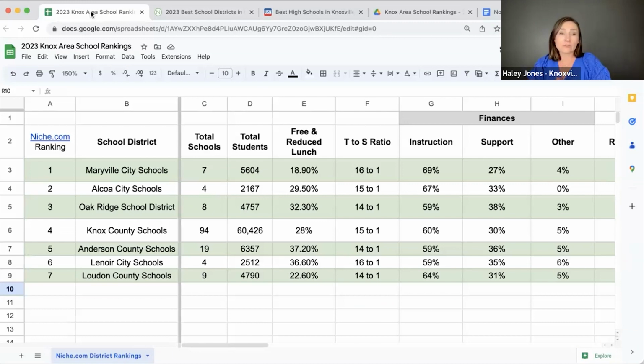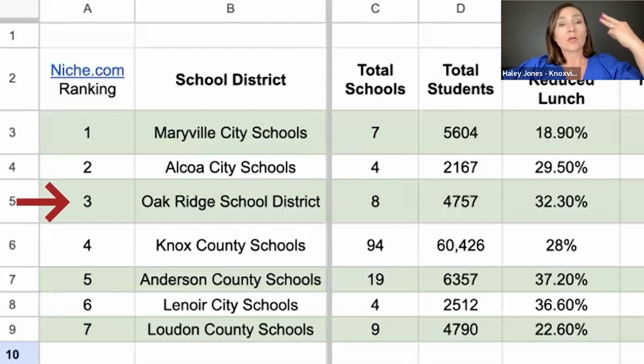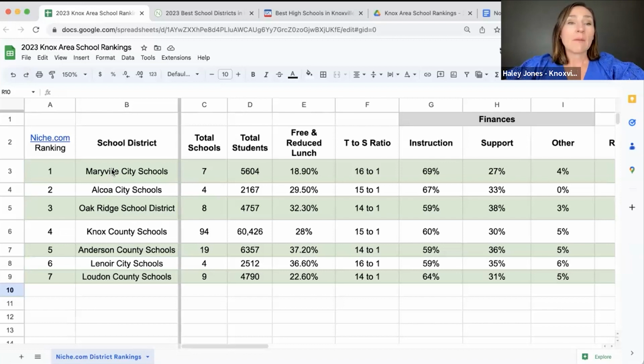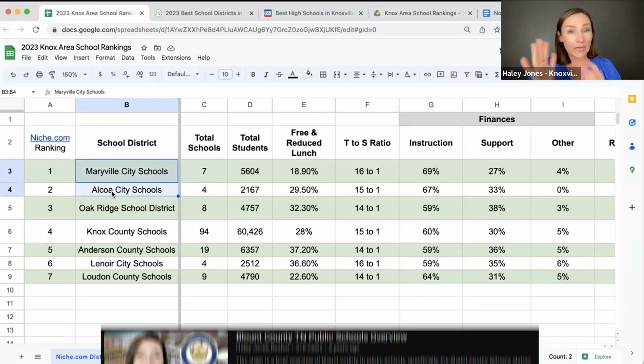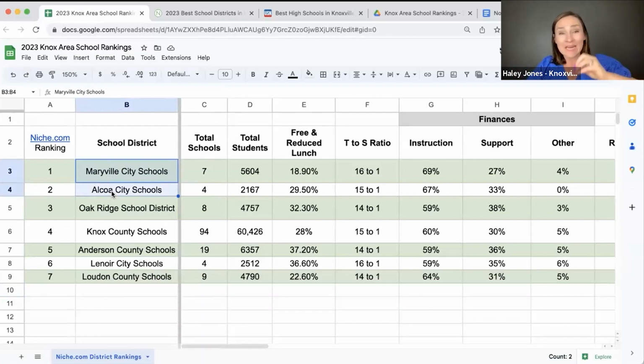Okay, so first things first, when we talk about these top 7, we see here's the list: Maryville City, Alcoa City, Oak Ridge School District, Knox County Schools, Anderson County Schools, Lenoir City Schools, and Loudon County. Now here's something interesting. Maryville City and Alcoa City schools are both within Blount County. You can go check out my video about Blount County, but Maryville City and Alcoa City are in Blount County. But Blount County also has its own school district. Maryville City and Alcoa City are pockets within Blount County.